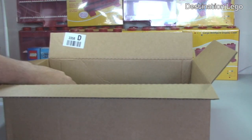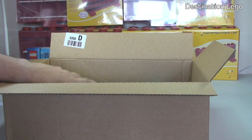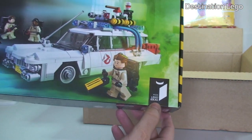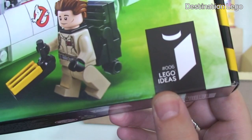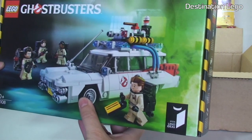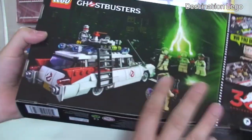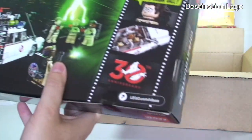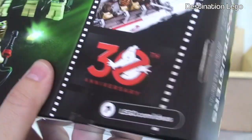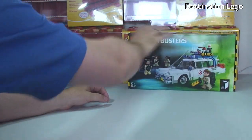We have a set which I have been really looking forward to, because this is something from when I was a lot younger. Very iconic movie, and I am very, very pleased that this has been made, and obviously it's a Lego Cuusoo, or what is now Lego Ideas, and it is Ghostbusters. Awesome, absolutely awesome. Really can't wait to get that one built and shared with you guys. Fantastic, really pleased. And you can see there, it's the 30th year anniversary. So yeah, I was a very young teenager when the movie was first out, to give you an idea of my age.